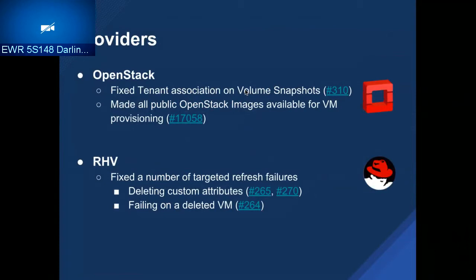And on to the RHV provider. The RHV team fixed a number of bugs in targeted refresh. A couple of note. The user-defined custom attributes were being cleared in post-processing, so that was fixed. And then when a virtual machine was deleted on the provider, the subsequent targeted refresh was blowing up, and that's because we were trying to process the values. So that got addressed. Next slide, please.